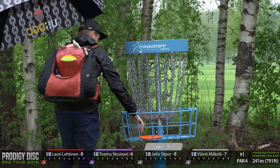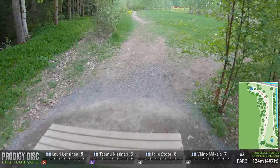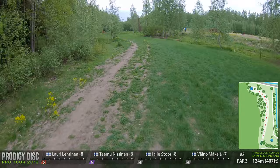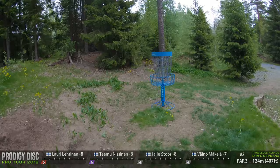Yeah, and he only loses one stroke to Lauri, and he loses two to Jalle and Vino, but still in good position here. We head into hole two. Hole number two is 407 feet, 124 meters. This is one of those holes. I would say this is more of a bonus birdie. It's going to be interesting. I think the best person to have a chance at getting this is going to be Teemu.